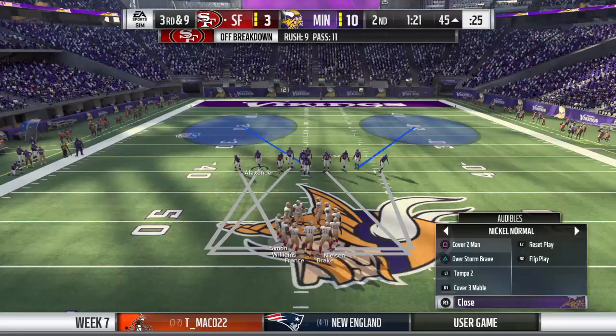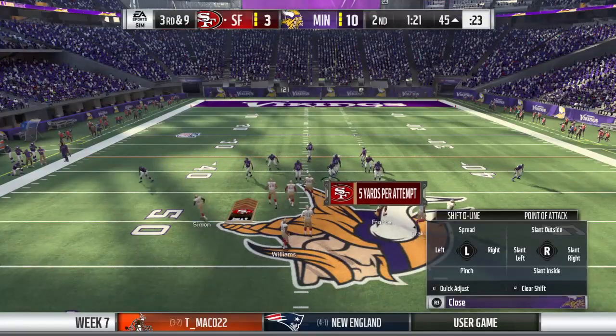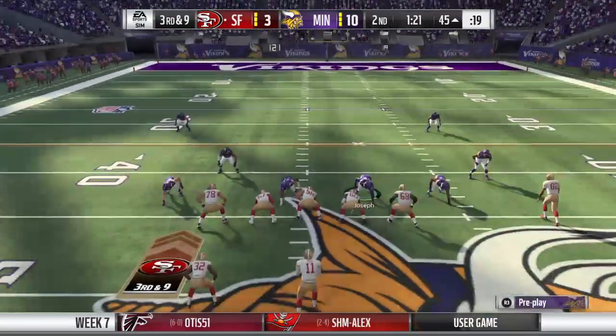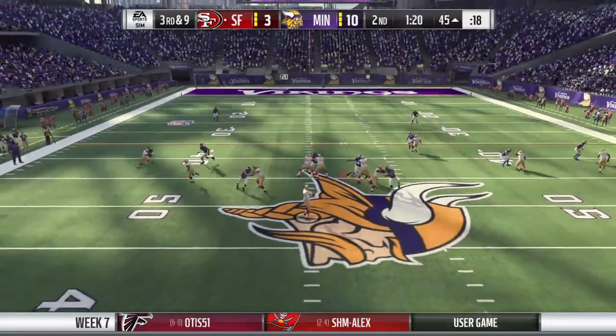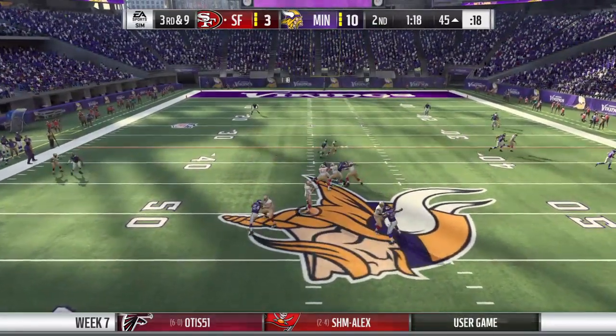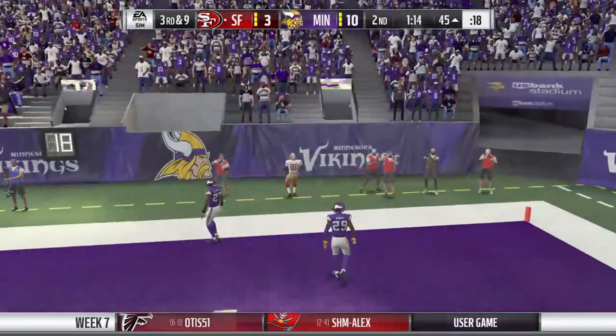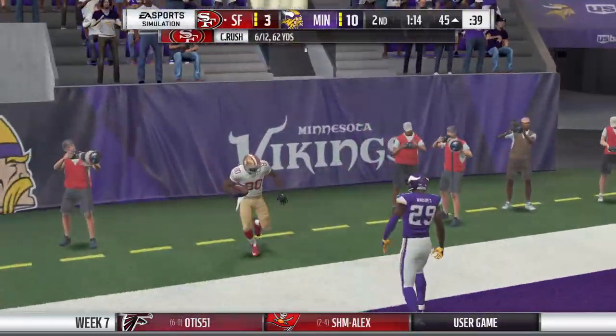The Niners on 3rd down. They've hit it 50%, 3 of 6 to this point. This is 3rd and 9. Operating from the gun. Rush. He's going to float this one deep right side. So they took a shot there on 3rd down, couldn't get it.